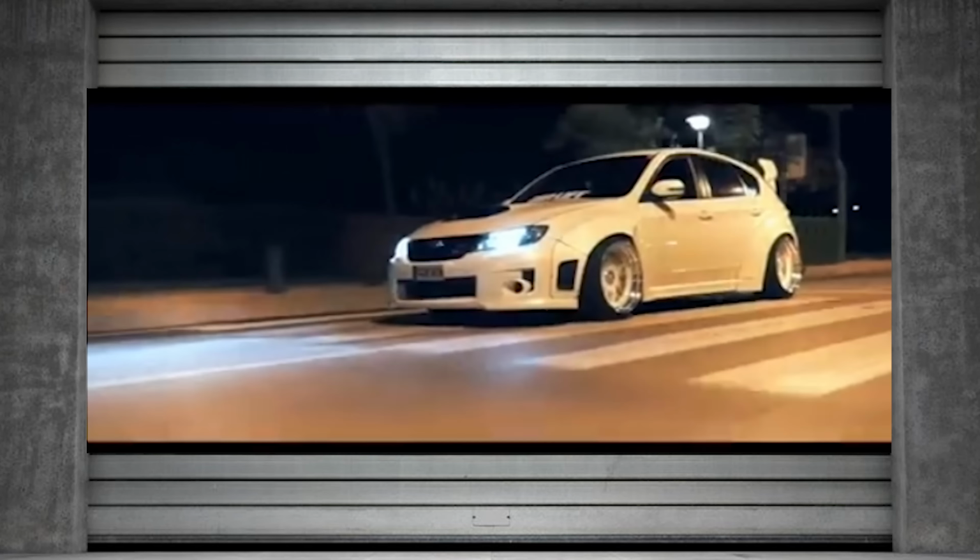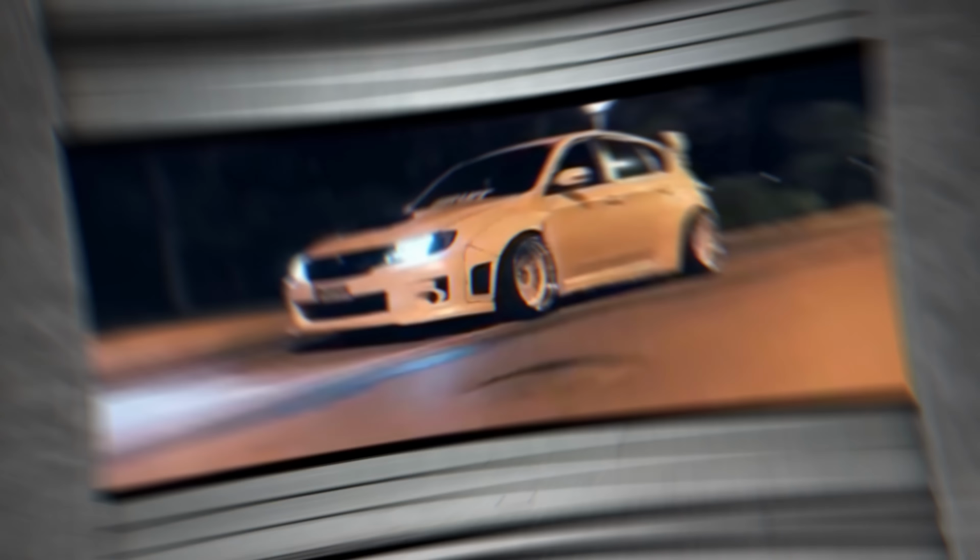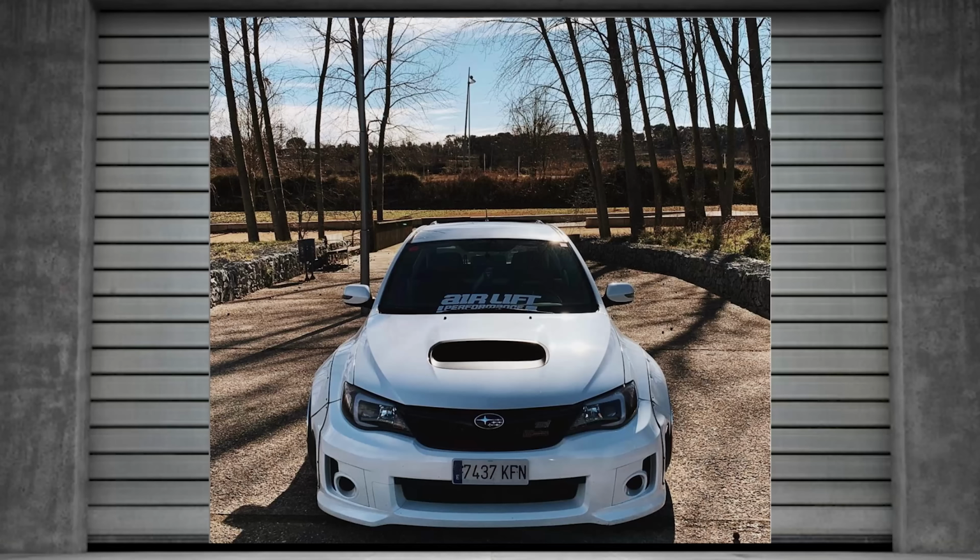If I were to build an STI, this would be what I would build. Keith, your number one fan. Yeah, it's pretty close to what I'd like. I have a weird thing for white vehicles, and this thing just laid out with the over fenders looks great. I really can't find anything to complain about. All right, Keith's type of car.